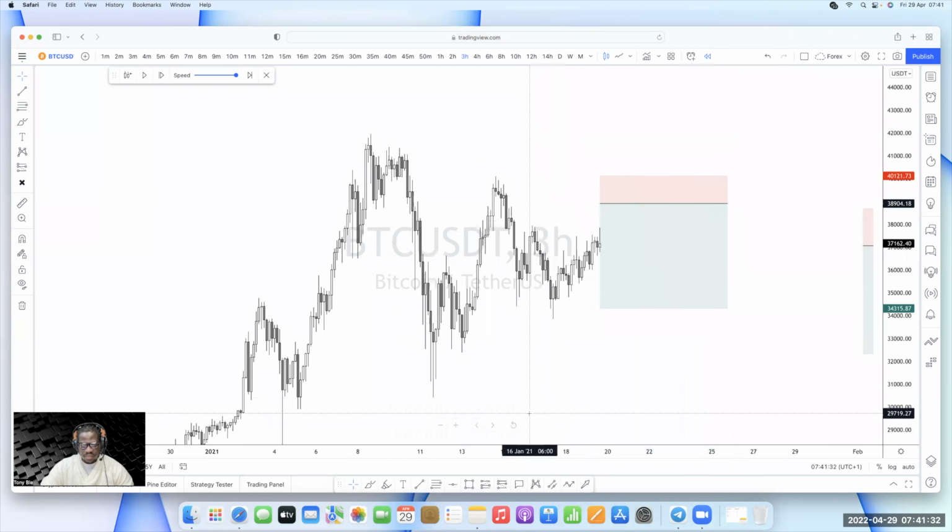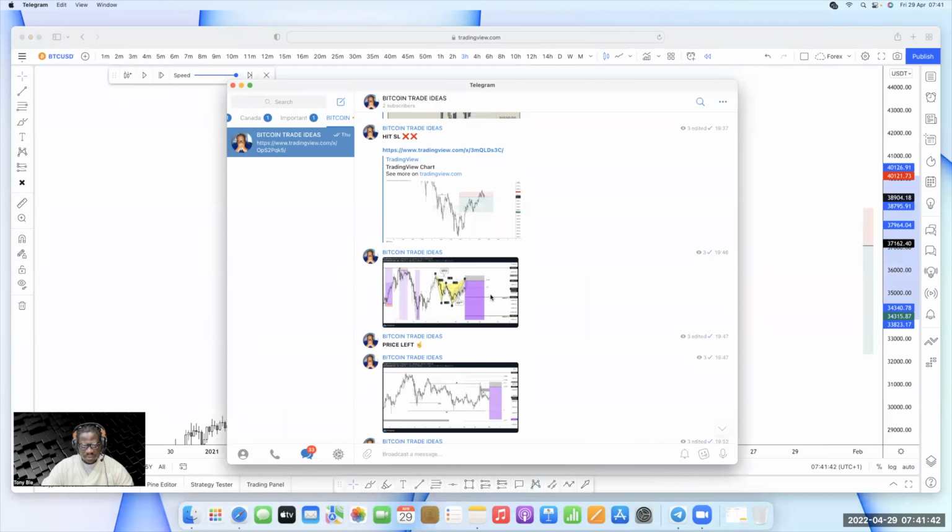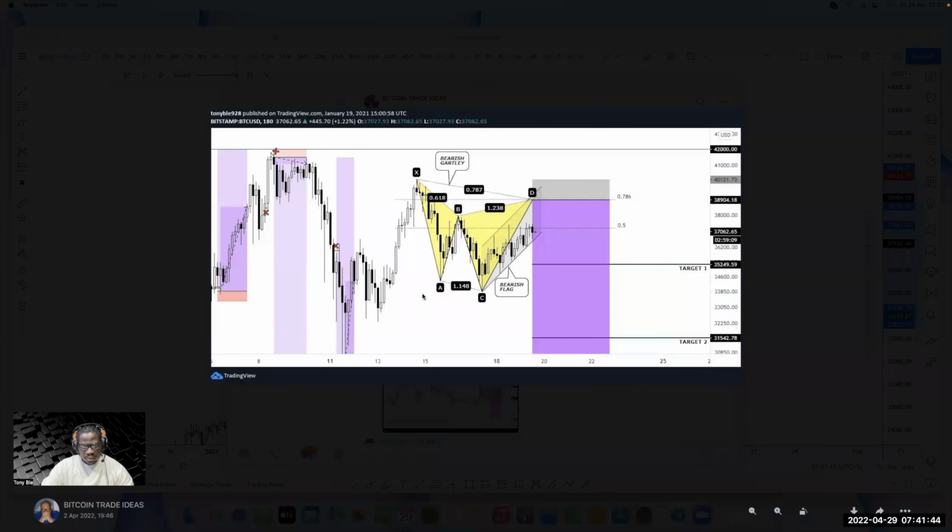Yes, so this was it. You can see we had this Monic pattern that was forming. We had this bearish... Did I say bearish Gartley? I think I made a mistake there. Let me see. No, this is supposed to be a shark pattern, because we do not have a Gartley that closes below the C. So I made a mistake here.